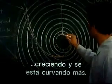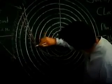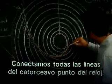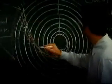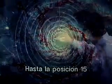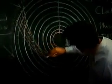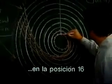So our wave is growing, and it's also curving more. The 14th second. Connecting all the lines at the 14th count on the galaxy clock. We come to the 14th count right here. The 15th second. All the way to the 15th position. The 16th second. Connecting each point on the galaxy clock on each wheel at the 16 count position.